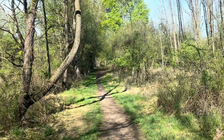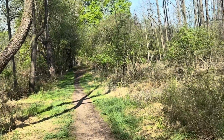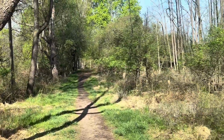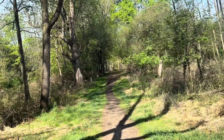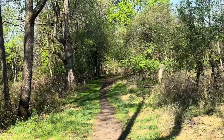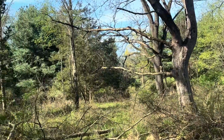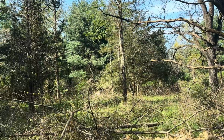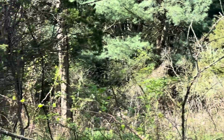Hey, back out there. Yeah, this is definitely the Innis Trail. There is another little spot out here at Mendon Ponds that I want to go and take a look at. So that is another deer. Oh gosh, there's several of them. Very cool.